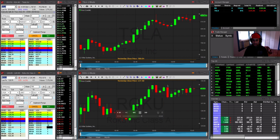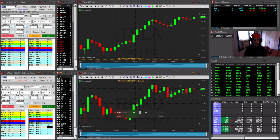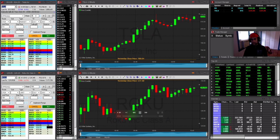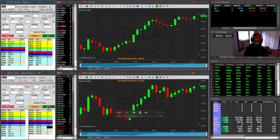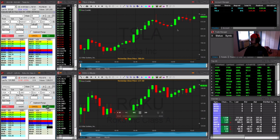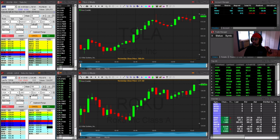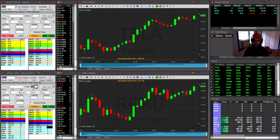All right, so I'm looking for this one where I just marked off this 129.50 level. Tesla once again pushing up to this 815 level. If I had my stop wider, I would have hit it. But it only ends up going like $3 above, and it pulls right back down.